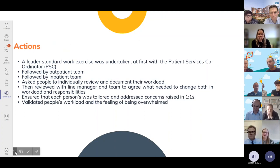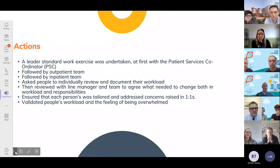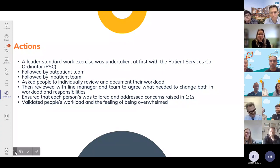So the exercise we did was a leader standard work exercise, which, like Bethany, I had learned about in my intermediate LIM training. So I started that with Tanya, who it's fair to say was also feeling quite overwhelmed because of the environment and everything going on with the team. So we reviewed her workload.